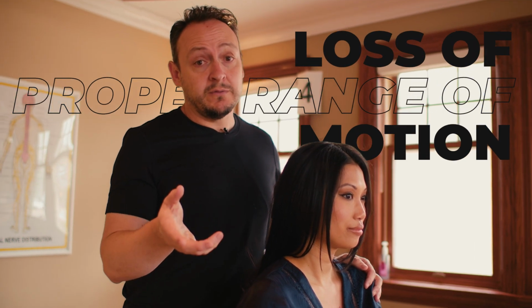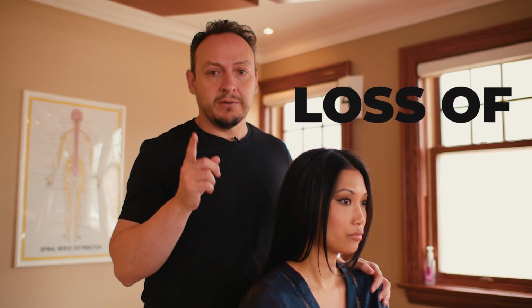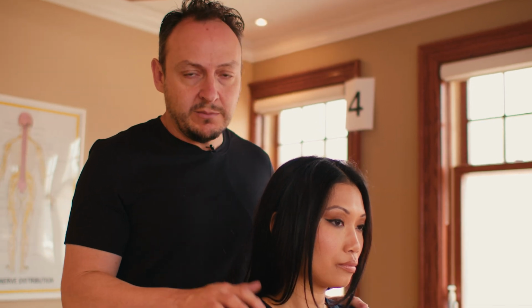That's why you need to move your joints every day through their range of motion. So if we have our patient losing range of motion on one side, joints are going to get irritated, inflamed. Eventually that can lead to arthritis. Loss of range of motion totally affects the activities we do every day. So driving a car, to do a shoulder check.